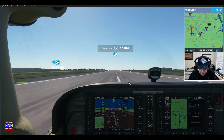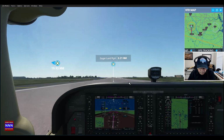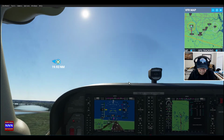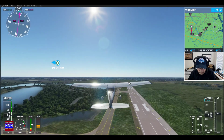This rudder control is extremely fickle, but that's pretty good. Let's take off here, and just a little bit. You see, that's more than enough. That's 15, maybe too much. And if you look from outside here, we're doing okay. So just take off here. The flaps are fine.